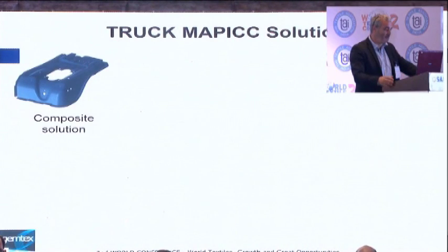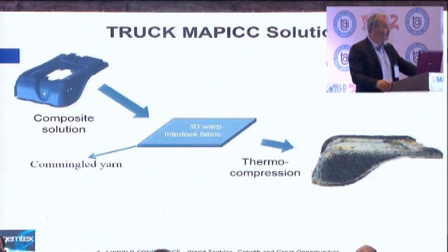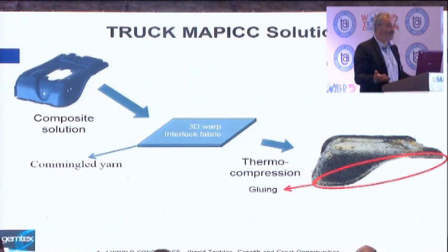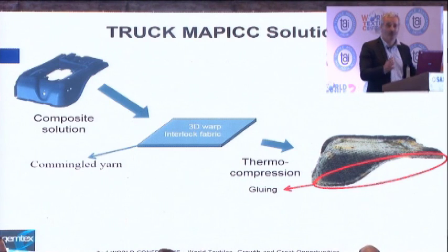To take into account all these requirements, we have developed the composite solution, again using this 3D warp interlock structure, also made with commingled yarns, and also using thermocompression. But what you have to think about is that we are replacing a metallic part by a composite part, so what about the joining? This is one of the main research activities now being conducted. The bad thing is that everyone wants to replace metallic parts by composite parts, but if you do not ensure the safe joining between the two, you will spend many efforts for nothing. So take care about that.